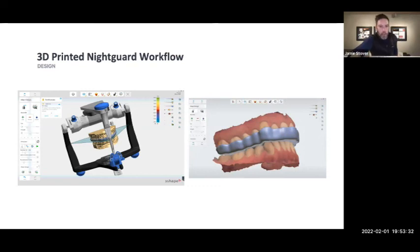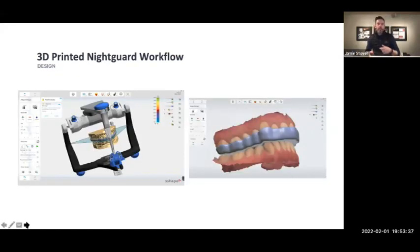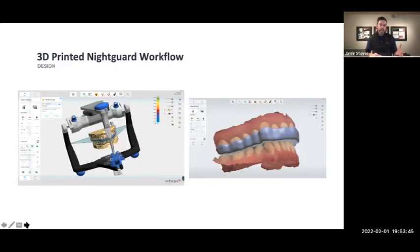I got to jump back in here really quick. That's what the design software looks like. You're going to take a digital impression file, or a traditional impression that you convert to a digital one, and take it into the design software. Then the lab is going to use the tools in the design software, which are really powerful. They have all the same tools in the software that they have at the bench. You can do a flat plane occlusion.